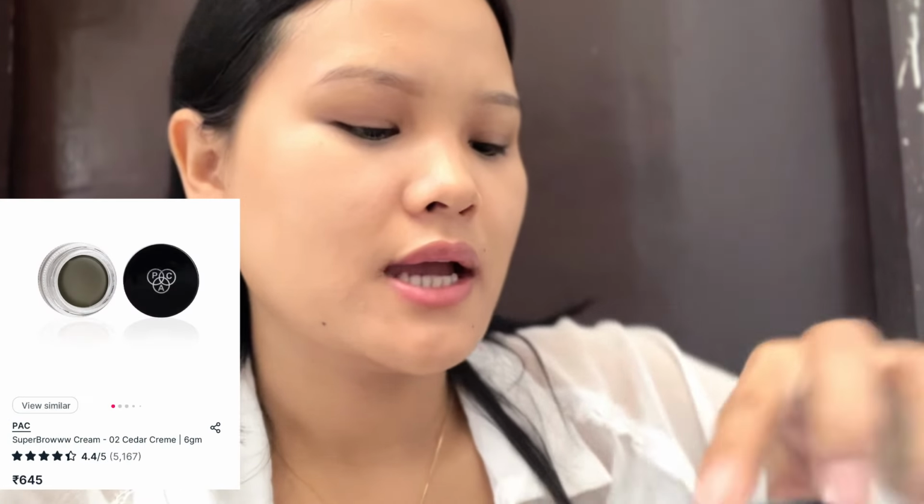And eyebrow. I pick a make eyebrow, black, darkest brown.